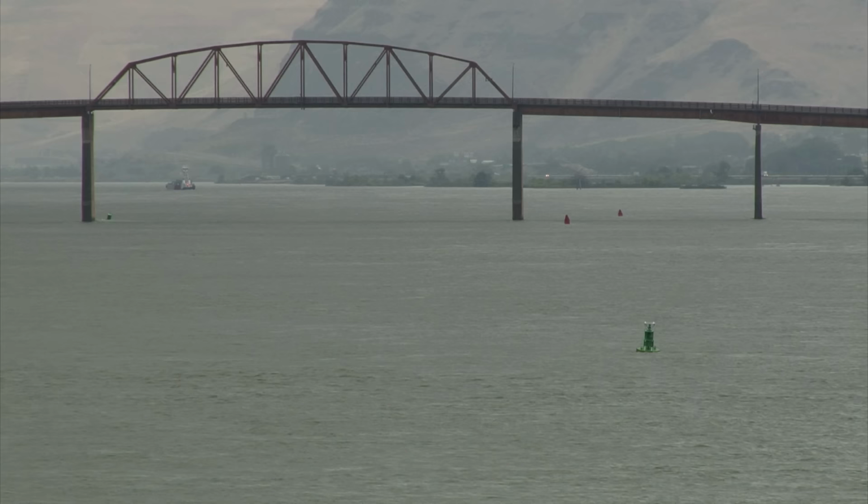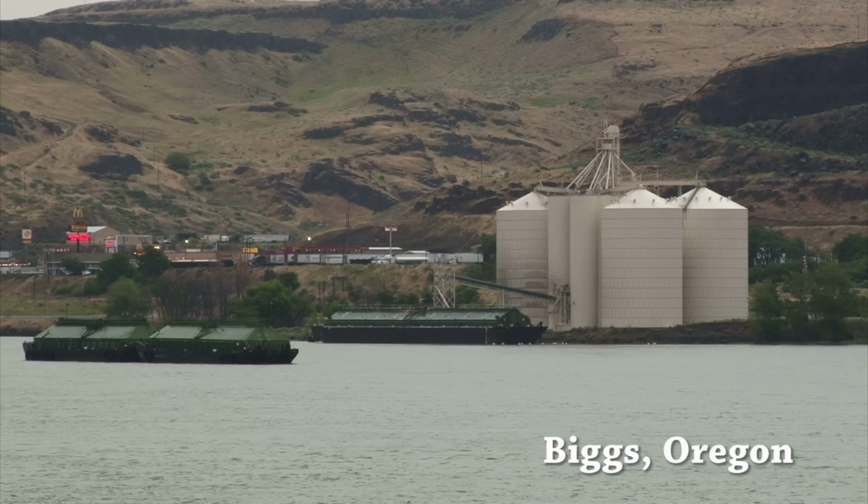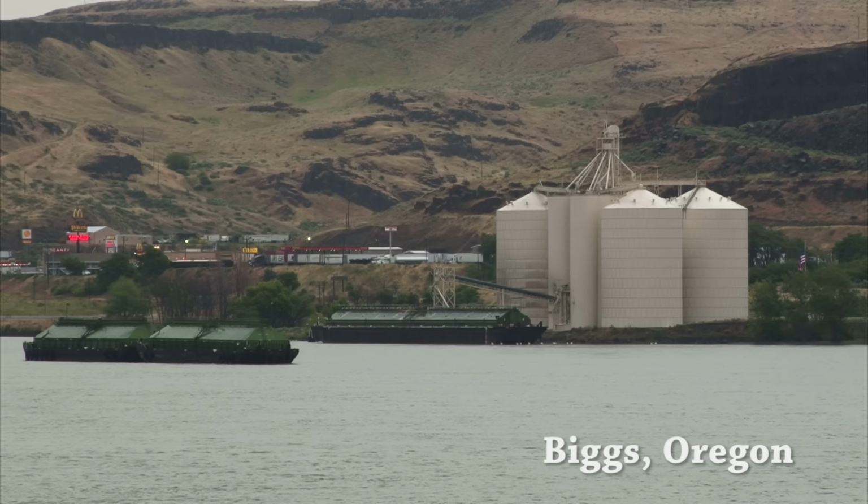The Sam Hill Memorial Bridge stands in the rain, connecting Oregon and Washington State. Looking across the river, we can see the town of Biggs and their landmark grain elevators, which serve area farmers who ship by barge. Other elevators give access to the UP and frame an eastbound manifest on its way to Hinkle, Oregon.